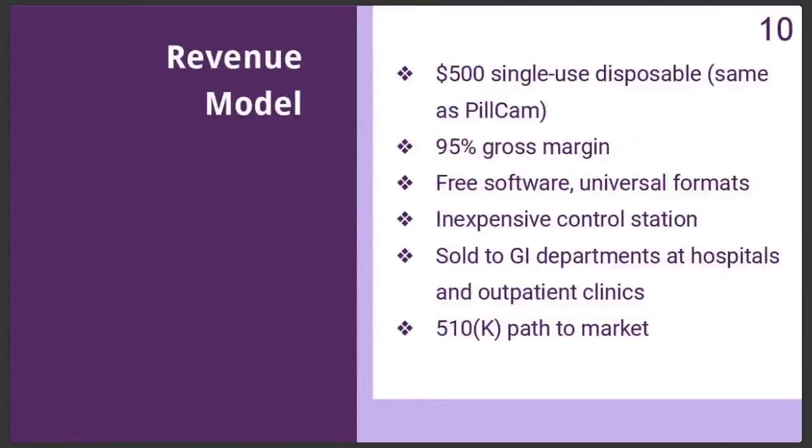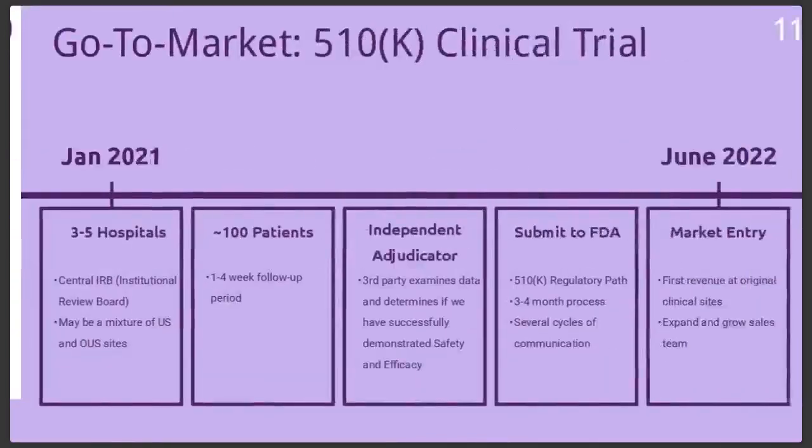The revenue model is borrowed from the world of pill cameras. These are $500 single-use disposable devices, and our goal is to plug into the existing system and reimbursement code framework for that.